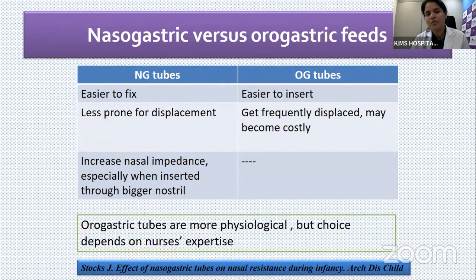Now, when it comes to the comparison of nasogastric versus orogastric feeding, it has to be remembered that NG tube feeding is actually easier to fix, and this is actually less prone for displacement as well. This tends to remain more stable, and hence the number of times one needs to change the tube might be lesser. However, it has been shown that nasogastric feeds can increase the nasal impedance or nasal resistance, especially when inserted through the bigger nostril, and can result in some increase in the respiratory support that may be required. OG tubes, on the other hand, are easier to insert and do not increase nasal impedance, but they tend to get frequently displaced and may become more expensive, as particularly in a very busy setup, frequent reinsertion of the orogastric tube might become very intense for the nurses. So one has to remember that this choice has to be made based on how busy the individual unit might be and based on the comfort and the experience of the nurses.